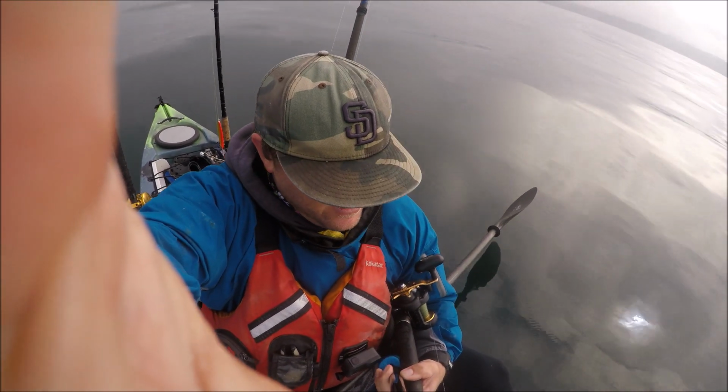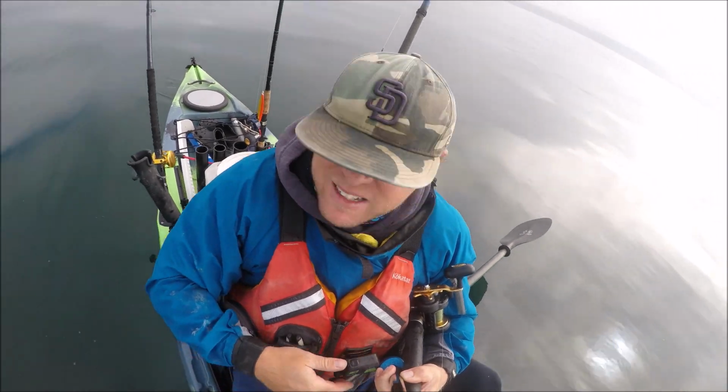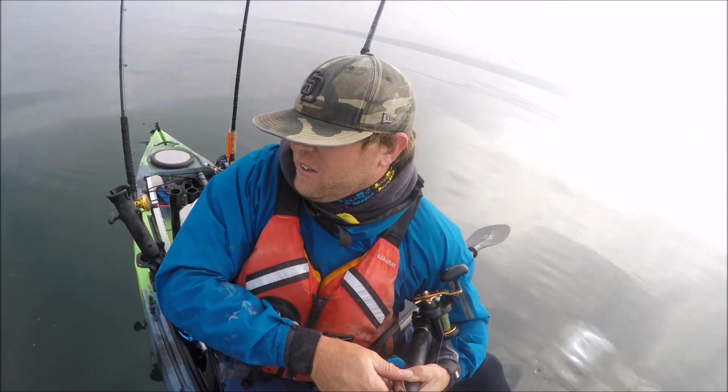Yellowtail around here. Let's get this mud marlin off my hook and get back on the move. My fly line's getting wrapped around me too. If I got a yellowtail that hit this fly line, I'd be so screwed right now.